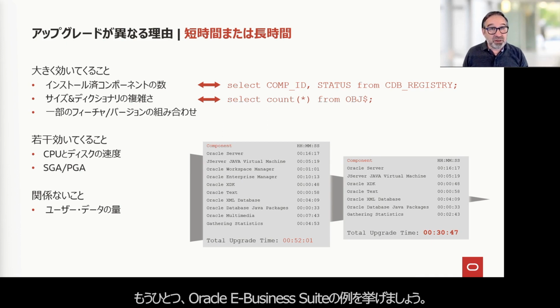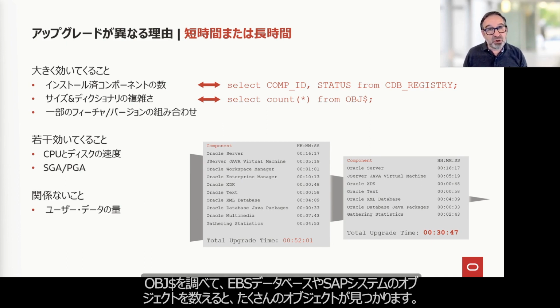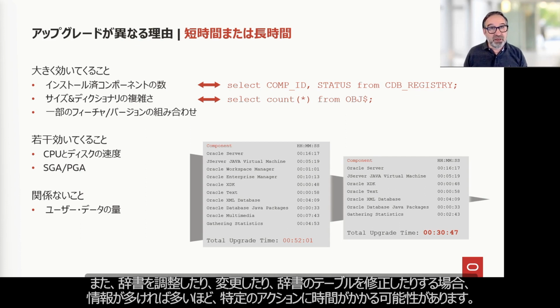So also another good example, Oracle eBusiness Suite. If you look into OBJ$ and you count the objects in an EBS database or an SAP system, you find a lot of objects. And when we change something in the dictionary, when we have to mow through dictionary tables, the more information is there, the longer certain actions may take.